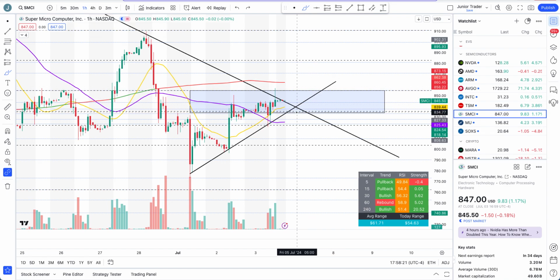Get out and away from it. Don't trade it long. If it breaks below 835, you can try short, but only if it breaks this trend line as well. Then you can try short with the break of trend line and the break of 835. Then it could be traded to the downside, but not before that.